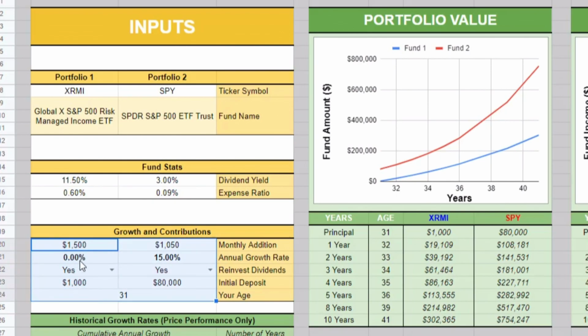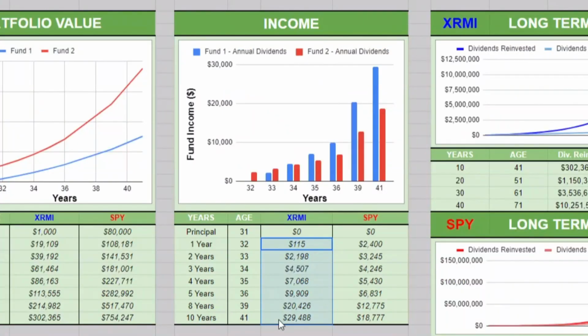We're not going to play around with the growth and contribution numbers, but if you did have a monthly addition of $1,500 a month in XRMI with pretty much a flat annual growth, with reinvesting dividends with a $1,000 initial deposit, this is about what you could expect with XRMI over the course of 10 years. And this is the dividend yield that you would be reinvesting in the fund over the course of 10 years.